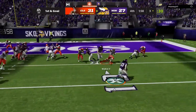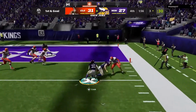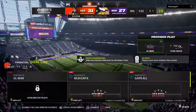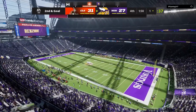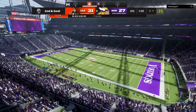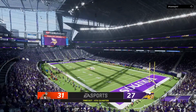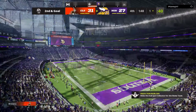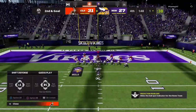They'll run with Cook. And he had a nifty little deep juke move, but he stopped shortly thereafter. It's a gain of a couple, and it'll be 2nd and goal. Now the Browns will use the first of their 3 timeouts as they'll talk things over prior to this upcoming 2nd down play.